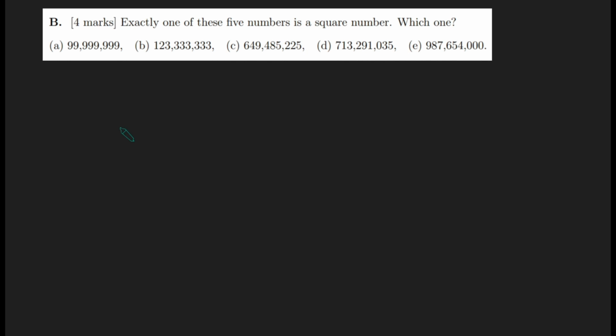Okay, so my thought process for this is, well, these numbers are too big to even try and work out the square roots of to see if they're an integer or not. I think a better technique is seeing if I can eliminate four of the incorrect answers. So can I prove that some of these numbers, or ideally four of them, are not square? And the answer is yes, I can.